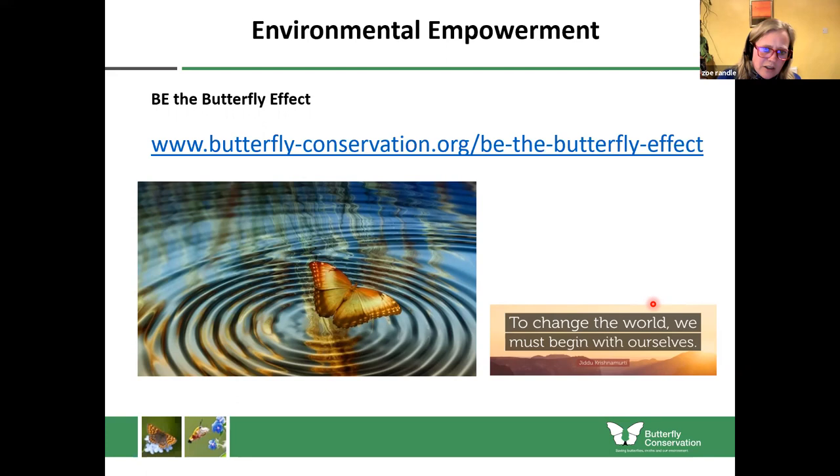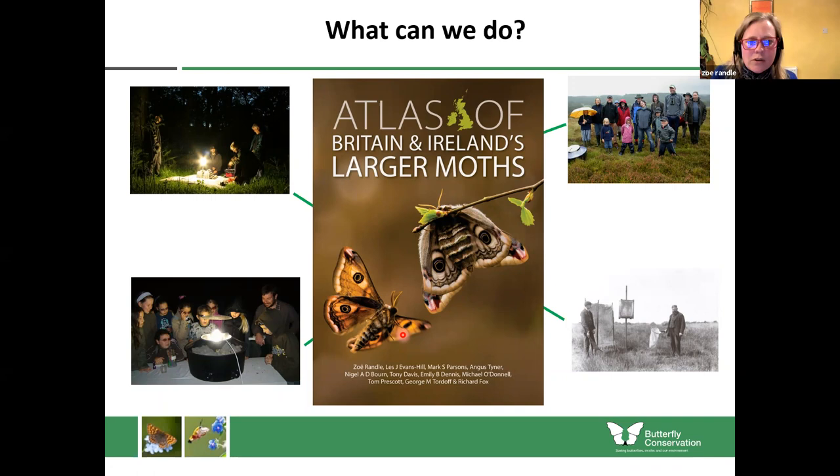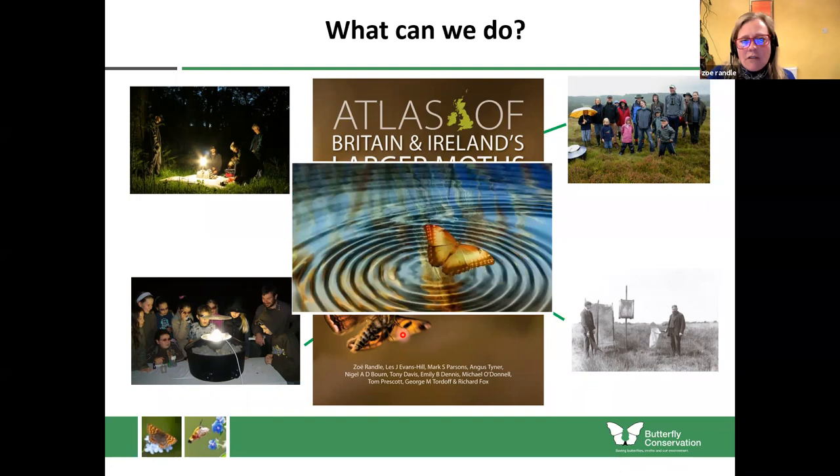You might think that that's a little bit crazy and a bit philosophical, but let's look at how that is achievable. This is a map from the Moth Atlas, and all these people here, look at these two, the trailblazers, they were perhaps recording moths there, and then these people recording, and these people counting moths on their patch. All of those individual actions have a cumulative effect, and that has produced the Atlas of Britain and Ireland's Larger Moths. All those little individual actions have created this book. So rather than Be the Butterfly Effect, perhaps we should be calling this the moth effect.